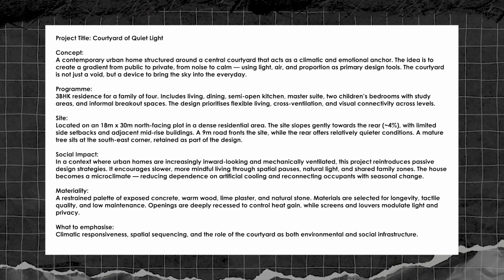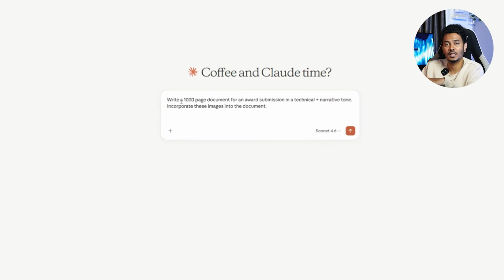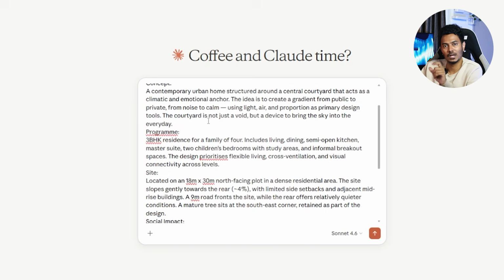Writing is a part of every architect's work, whether you're writing for your thesis, portfolio descriptions, magazine articles, or award entries. Fortunately, Claude can help in this area. Let's say you have your project details and a few images to complement that. Let's ask Claude to take this information and write a 1000-page document that's going to be used for an award submission. So based on the usage, Claude will automatically switch the tone and language.